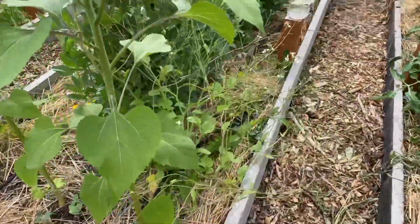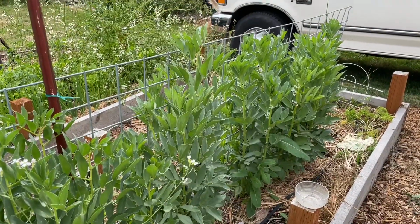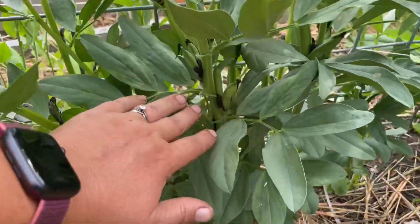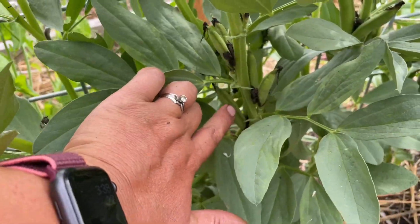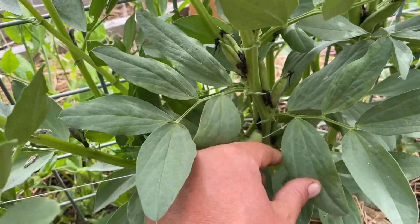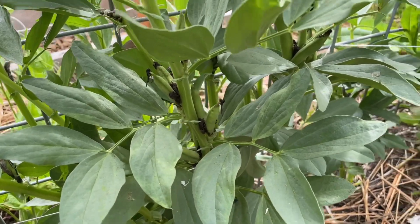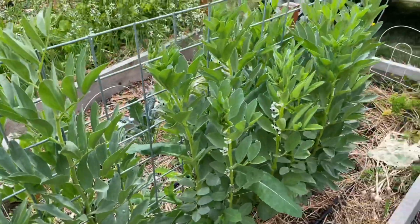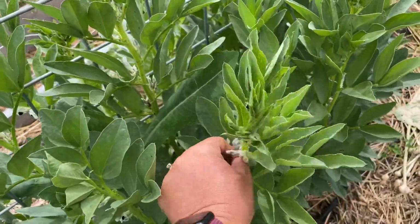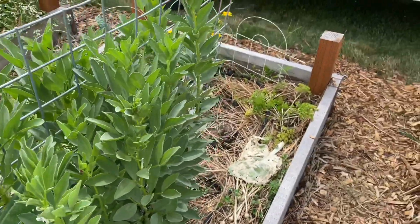Basil's doing great. These are all fava beans, and they are putting beans on. You can see, let me get in there. They have beans on them, and we could eat them right now, but we'll let them get a little bit bigger. Did you know that you can eat the flowers of fava beans? They just taste like a delicious green bean. They're so good.